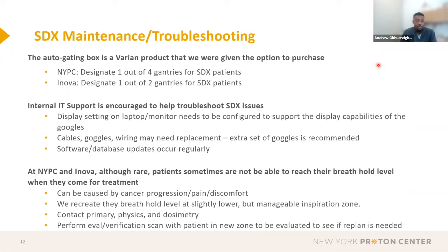We have 3 goggles here at the New York Proton Center, even though we have 2 SDX machines. If there's ever any connection issue with one of the goggles, we just pull out the spare, so there's no delay or interruption in the patient's treatment in any way.